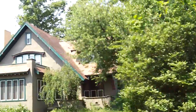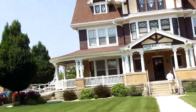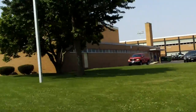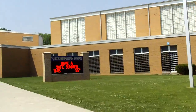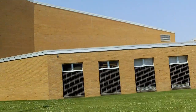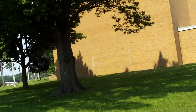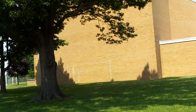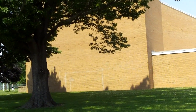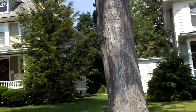I'll show you where I went to high school. This is the current Board of Education. Theater department, where the stage is. This is where I got the tuba in the name that I use on YouTube, Tuba Buddha. I was the first chair here, and here are some more of the houses around Tiffin, Columbia.